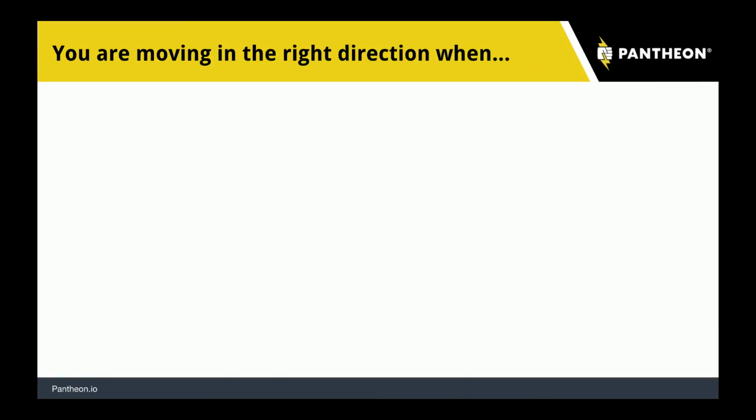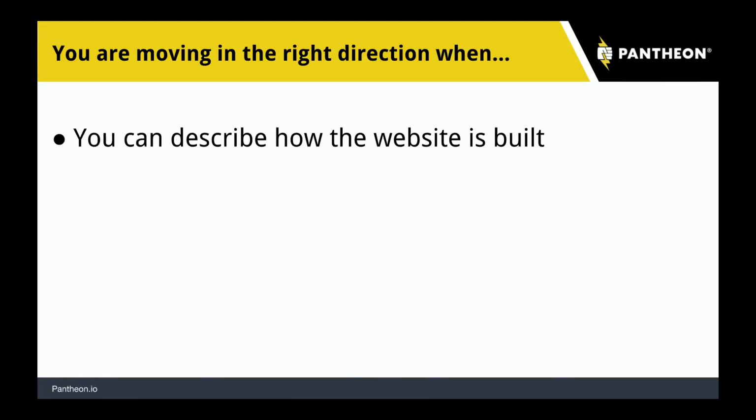So when it comes to performance in general, you know you're moving in the right direction when you can describe how the website is built. I mean this both over the life of the project, if you can describe how you go from requirements conversations with your client to a functioning website weeks or months later, if you can clearly describe how that process works, you have a good chance of making a fast site. I also mean that at runtime. If you can describe what Drupal does from the time it gets a request coming in to the time it serves HTML back, you have a good chance of having a fast site.